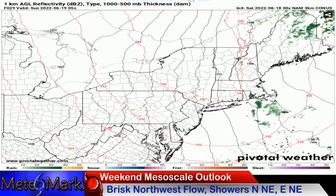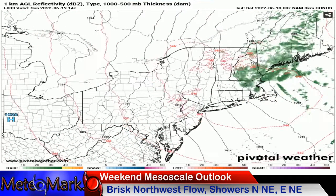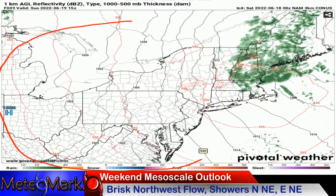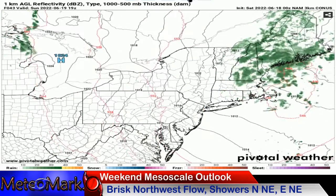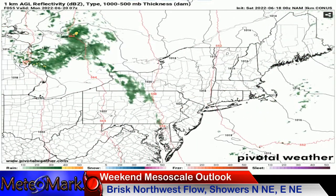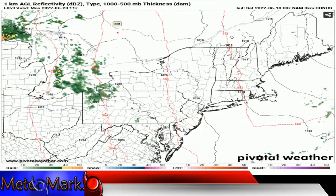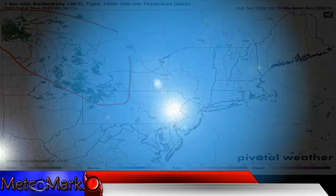And look at that. We head throughout the night Sunday. And look at this. As the heating of the day, we will get some showers popping up across New England here. But for the most part, we will stay dry in most western and interior sections here as we head throughout the rest of the day Sunday and into Monday. You start to get hints here with this warm front of a ring of fire scenario.